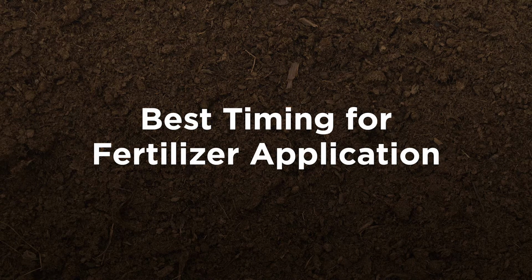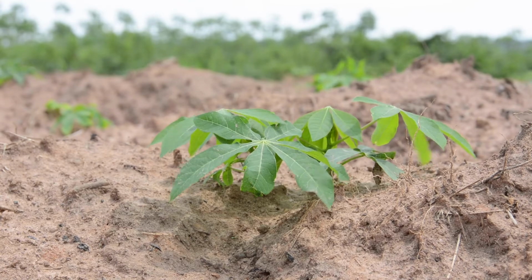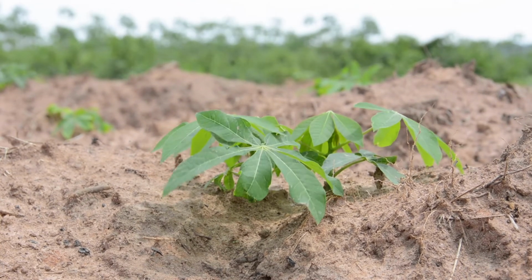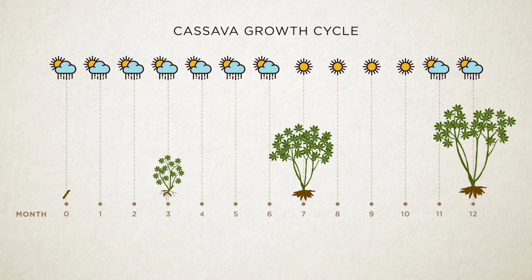Fertilizer should be applied when the soil is moist, after 1 or 2 good rain showers. If you expect that rains will continue for at least 4 weeks after the fertilizer is applied, this will allow the fertilizer to dissolve and be taken up by the cassava roots. Remember, the cassava plant takes 10 to 15 months until it is harvested.